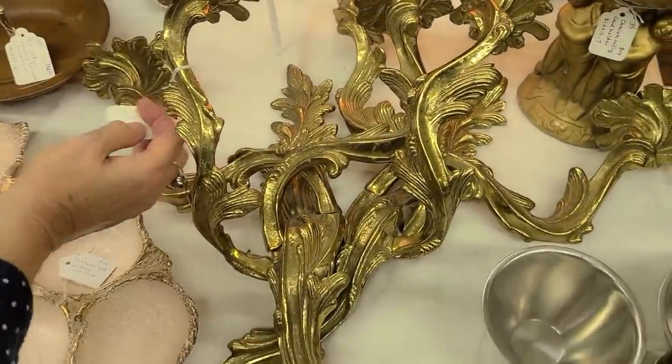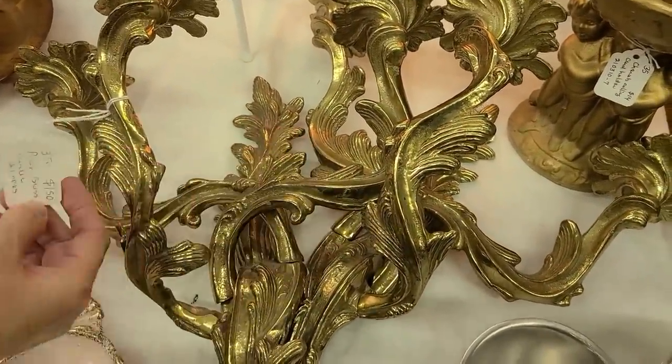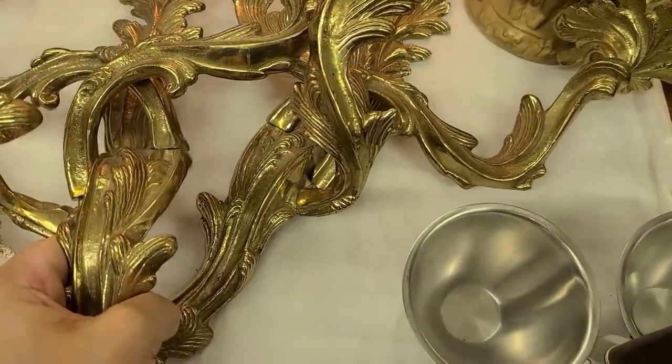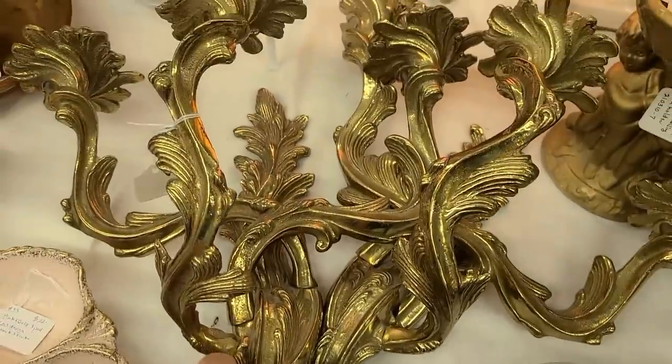How much are they? Sconces, $150 for the pair. Wow. But look at this. You need a big hammer, a big nail to hold it. That is about 60 pounds. That is heavier than I'll get out.